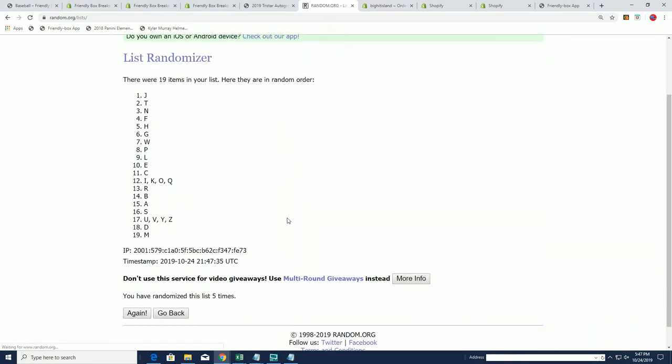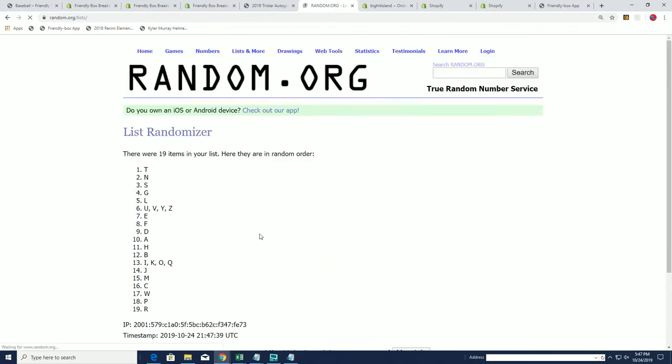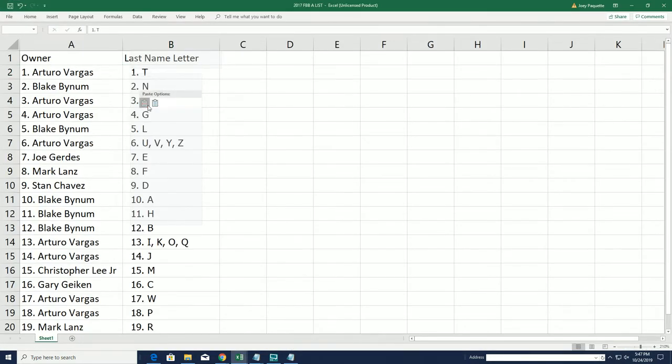Lucky number seven. Who does get that letter G? I want to see letter G enters number four over here. So number four, it goes with Arturo for the letter G. Good luck with the Lou Gehrig ball.